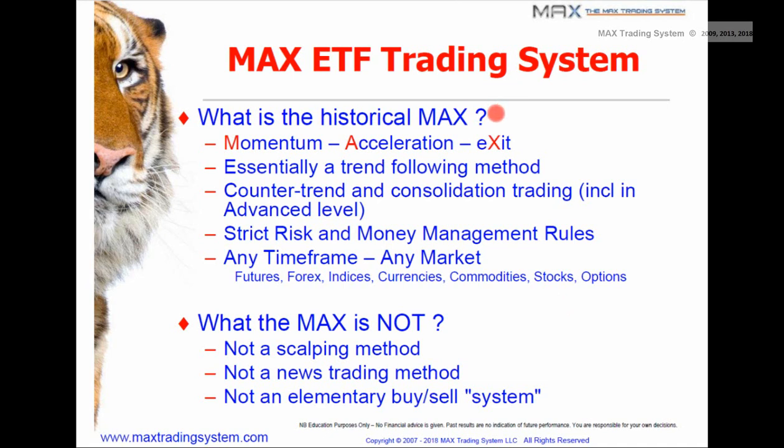So if it is important to understand what the MAX is, it is also important to understand what the MAX is not. The MAX is not a scalping method. We are not interested in catching a few pips in the shortest period of time. I don't believe that the risk increases with the time we stay in the market. This is not true. The risk is not understanding what is happening. And for me, scalping the market is the most difficult way to approach the market. And so the MAX is not a scalping approach.